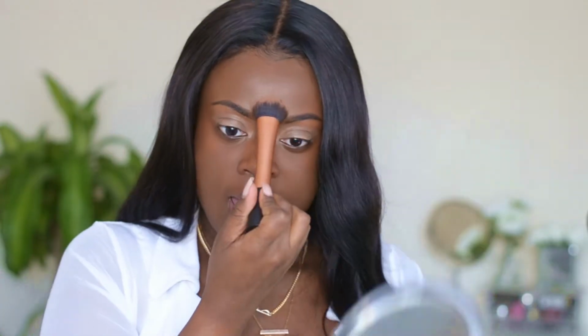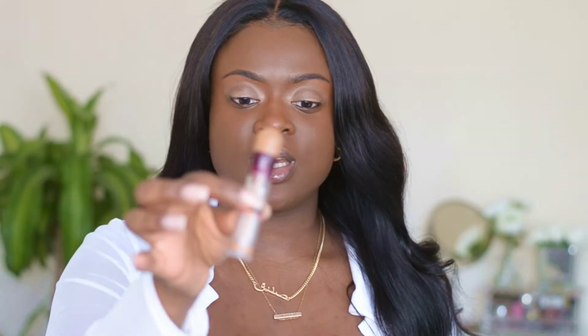So I just like to go over my foundation with this brush. No, it's not a foundation brush, it's this buffer brush from Real Techniques. I feel like it makes the foundation really airbrushed and blends everything in. Like so.